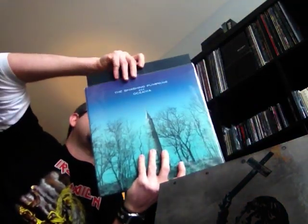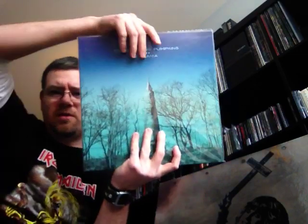Next up, I'm a big fan of this band, the Smashing Pumpkins. This is their new album. I finally was able to get this on vinyl. When it first came out here in Montreal, the stores were selling this, and it was pretty expensive. It's a double vinyl, very, very thick vinyl, very heavy, 2 LPs.